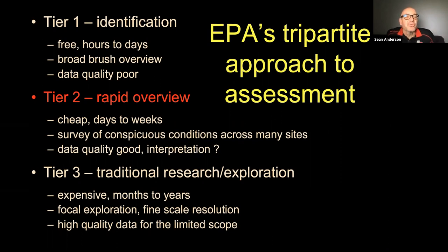Tier two is a rapid assessment, which takes more time than just staring at your computer. It takes more time, but doesn't necessarily take hours and hours, or, excuse me, well, it might take hours, but it doesn't take days and days and weeks and weeks necessarily. So it's relatively cheap, relatively fast.